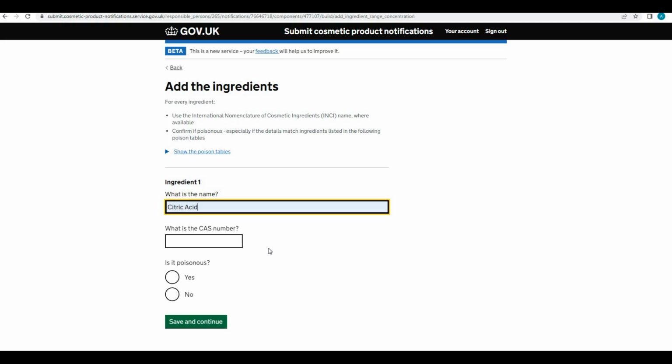From what I can understand, and don't take this as gospel, I am not saying that this is 100% true, but it is what I have understood, is that the CAS numbers are not mandatory. So you can skip past this without putting in a CAS number. But because they're not mandatory doesn't necessarily mean that you shouldn't put anything in there just to make life easier for you. It just means that you could skip past without putting anything in the CAS number field. However, if you have a CAS number available, I would definitely recommend putting it in here.